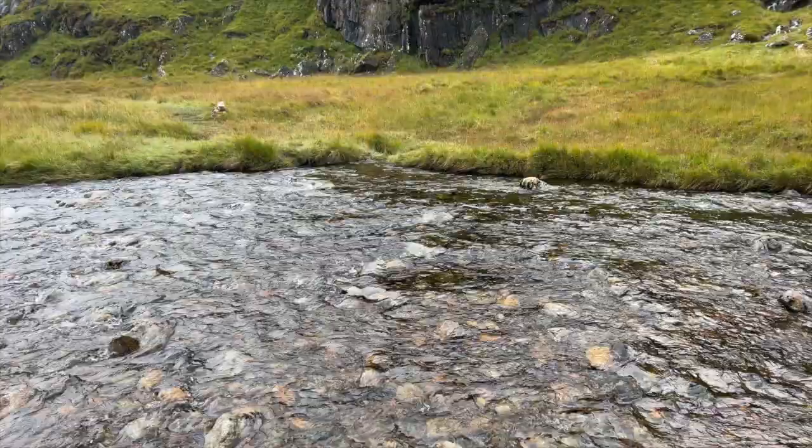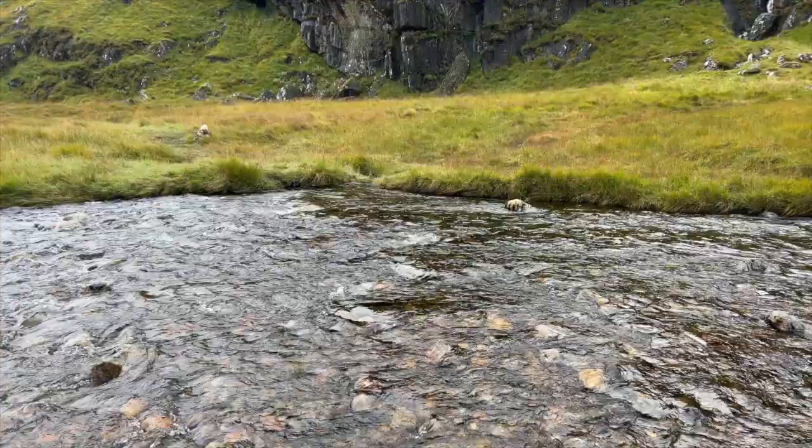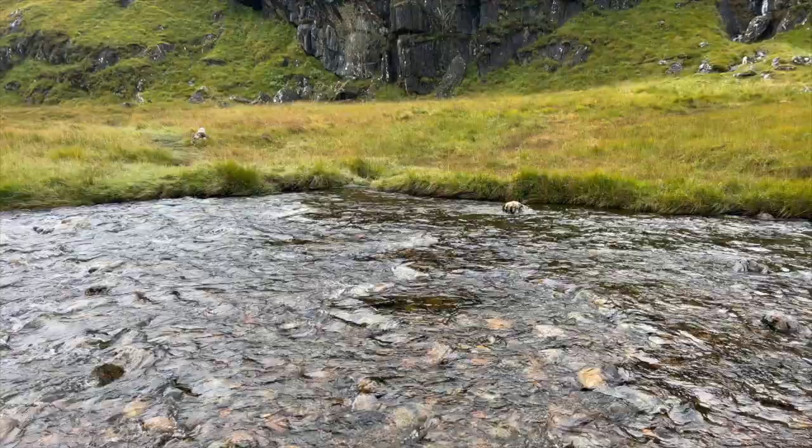So although it may not look it, this will be a lot better than it would have been yesterday, where it would have been quite challenging. You know, in 24 hours, the water levels do drop down quite a lot.